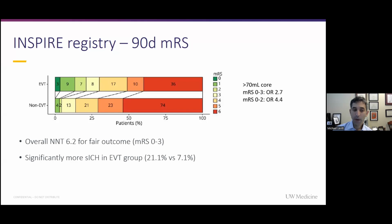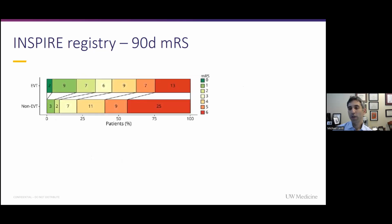They did see significantly more symptomatic intracranial hemorrhage, 21.1% in the thrombectomy group, 7.1% in the medical management group. And again, this is a prospective registry, not a randomized trial, but the populations were fairly evenly matched. So they broke this down a little further.